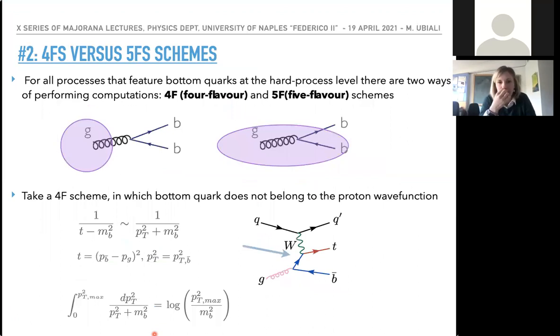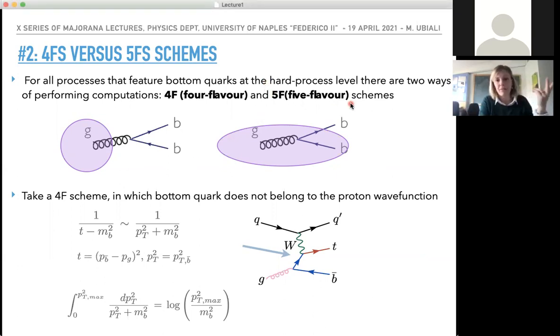Another thing that perhaps I will skip, it's something I worked quite a lot on. I will just give you an understanding that we always talk about QCD corrections, and that's very important, but whenever you have bottom quarks that feature at the hard process level, there are two schemes in QCD in which you can deal with the process. You can have a four flavor calculation in which the bottom quark can only be produced in the final state, or a five flavor scheme in which the bottom quarks are produced inside the proton. So this pink bubble is the proton, okay? In one scheme, you consider the bottom quark to be massless. And in this scheme, instead, you consider all the mass effects. And okay, I won't go into that because otherwise I talk too much.